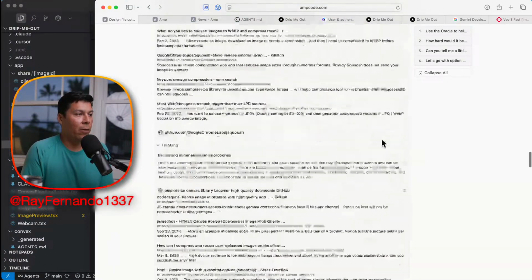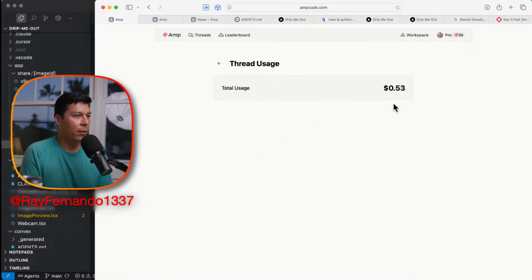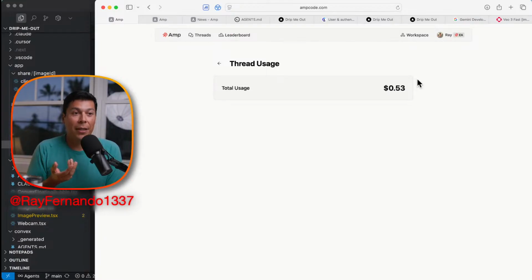So if I expand all of them, we see this is exactly all the work that I did. And if I go to view usage, that was 53 cents. That's not bad. So I can use the AMP agent for planning, like what I was doing for Claude Opus. Claude Opus, I think it's $15 for the input and $75 for the output per million tokens. And to do the same plan in Opus would probably cost us like, I don't know, $5,000-$10,000 or something like that. But using the Oracle, right? Using AMP's Oracle, it only cost me 53 cents.